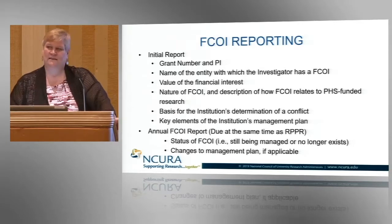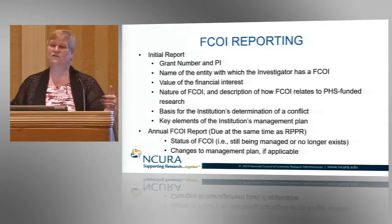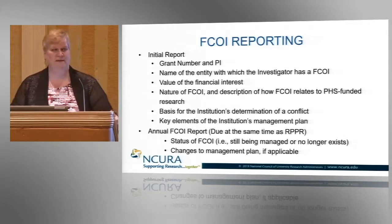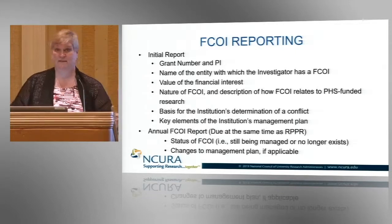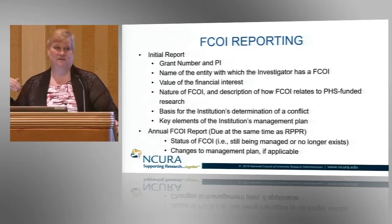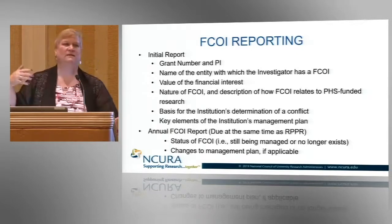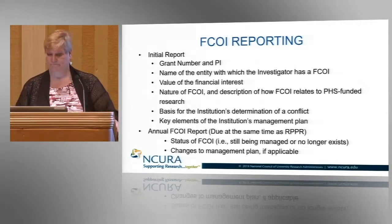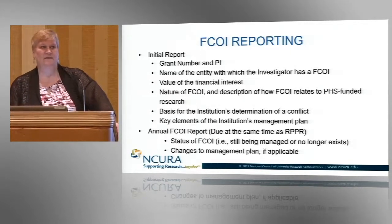Every year, at the time of the RPPR, this has to be updated. If there's not any change, then on your end, you're going to put into the annual report that there's not been any change to the conflict of interest. The management plan is still going forward. You're still managing it the same way. And then on our end, the PO goes in and looks at it and says, okay, they're still managing, everything looks okay, and they approve it. And then we move forward. If there's changes to the management plan, then that needs to be noted in the annual report. Any questions on that?